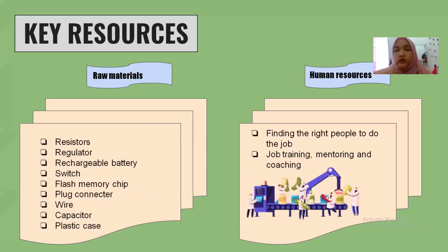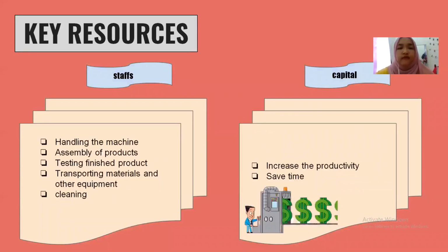In order to make a good product, we need the help of human resources because they help us to find the right people to do the job. Human resources also help in handling job training, mentoring, and coaching the staff to ensure that the staff work effectively. The next key resource is, of course, the staff.